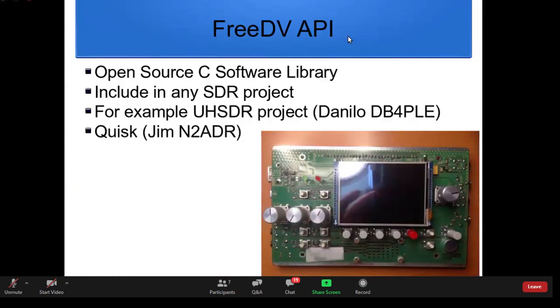The other way you can use FreeDV is through the API. It's just an open source C library. It comes in C code form, and that can be compiled and included in any SDR project. So there's a couple of example projects here. One is the uhSDR project from Danilo and his team. And that's an STM32-based SDR receiver. It uses a similar processor to what we've got on the SM1000.